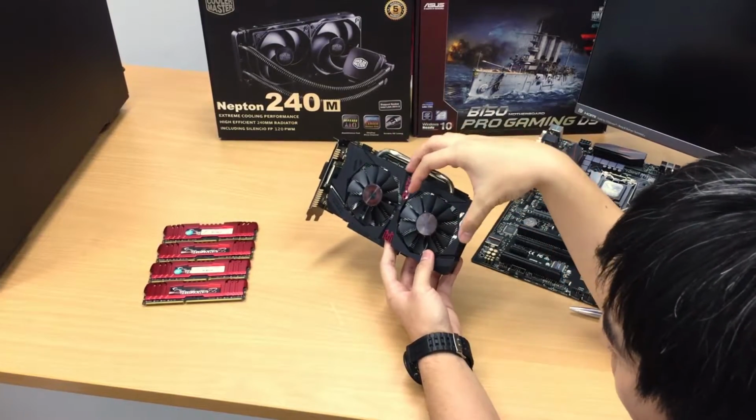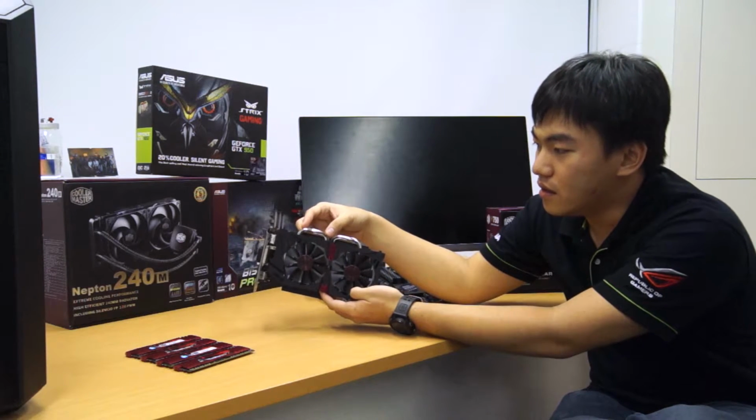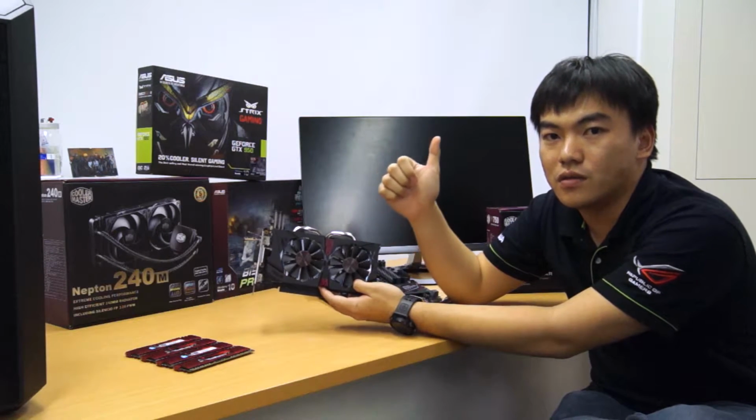So instead of a single fan, we have a two fan design blowing directly at the heatsink, which is connected by the heat pipes directly to the core of the GPU, making your whole gaming experience really silent as well as really cool.